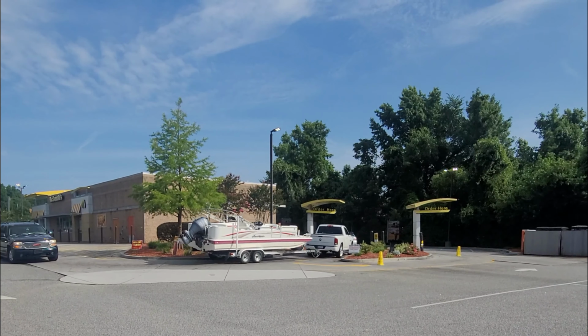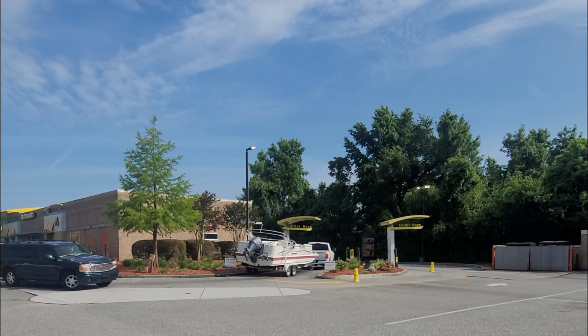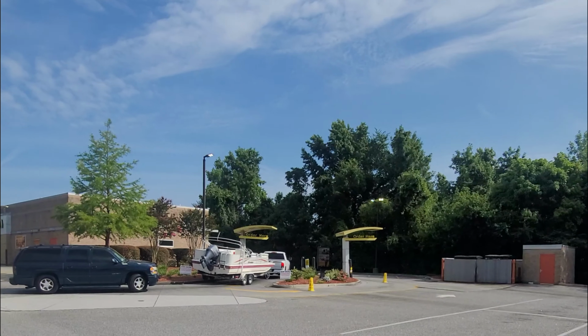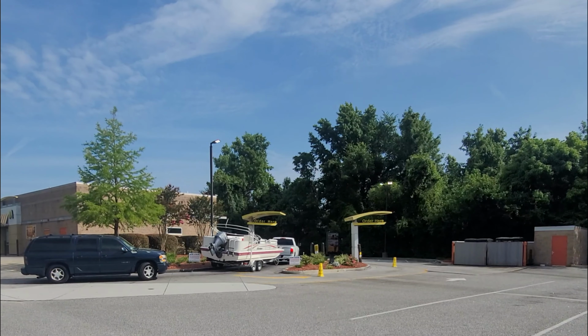Oh, he's already up on a thing. Don't take it out. Ready? Look at this dude. Wow. Boating season. That's right. Here we are getting ready to go camping and wheeling, and the most exciting thing of the day is this jackass with his boat.